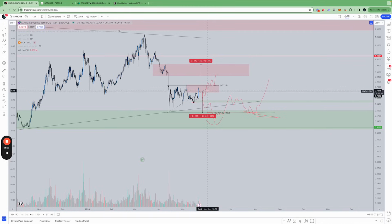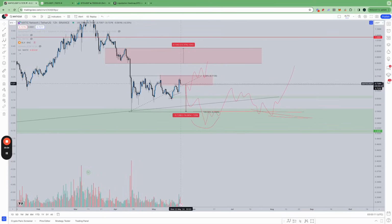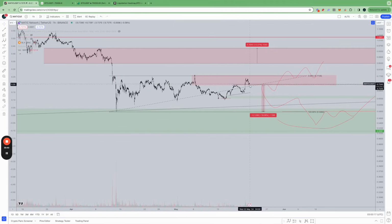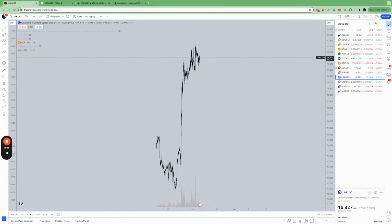So that's Matic, and we'll update as things develop here. Again, a lot of this is going to depend on what Bitcoin does next. Does it make a move down to 62 to 63K? If it does, I'm almost guaranteed to be able to close these shorts in profit, whether that be halfway to my target or to my full target. Again, that applies to Matic, that applies to Solana, that applies to Link as well. So as Bitcoin develops, I need to adjust accordingly on these shorts, and I will do so. Let's take a look at the next one, Link.